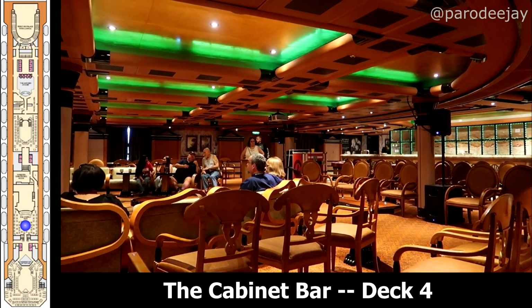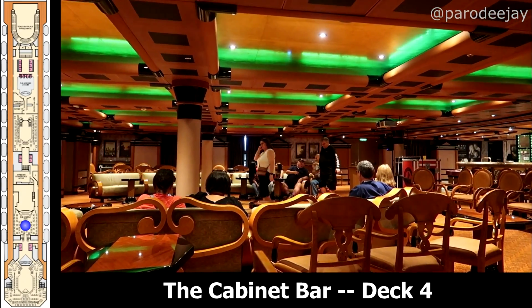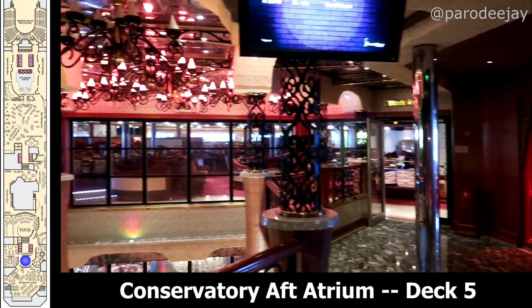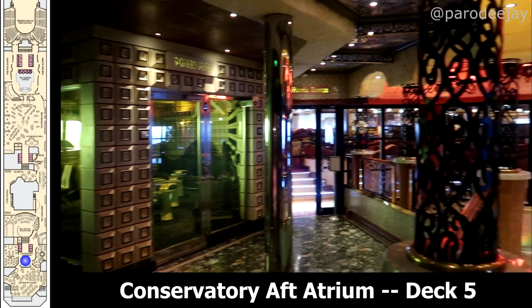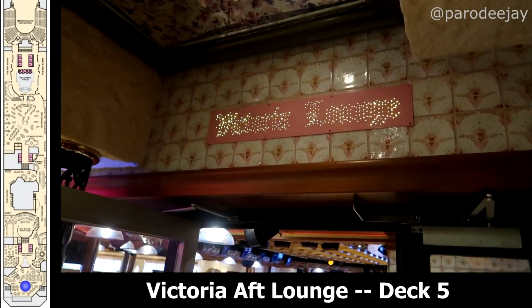And now here's a sort of strange little bar right in the middle, the Cabinet Bar on Deck 4, just outside the aft restaurant. They did do karaoke and things like that in that lounge. Hopping up now to Deck 5, they actually have an aft atrium feature on here, which you can see we're kind of spinning around. All the entrances to the various clubs and entertainment venues are back here.